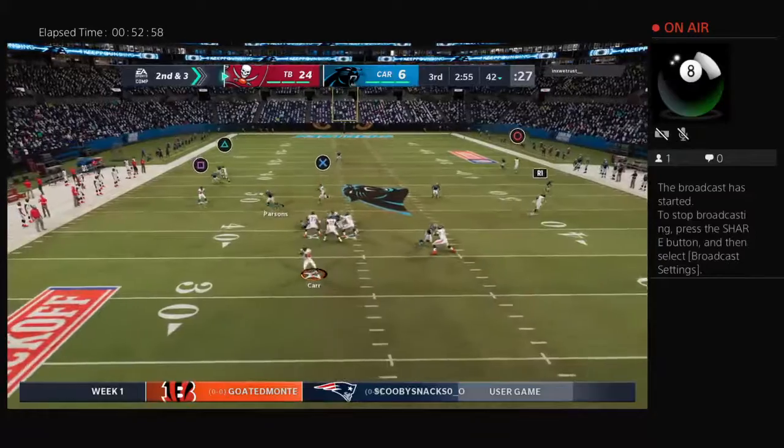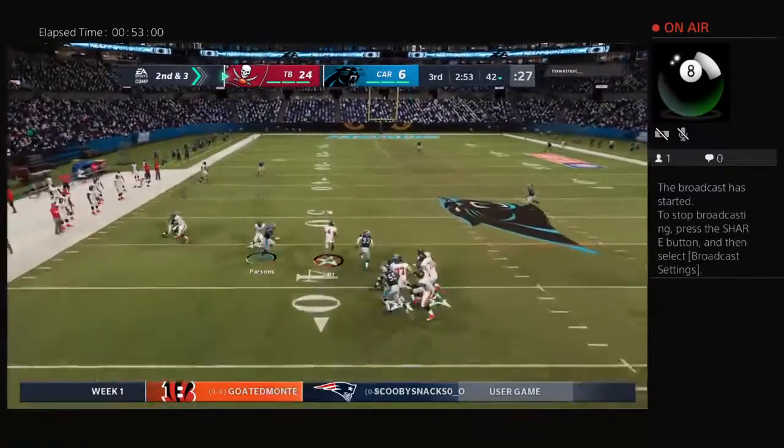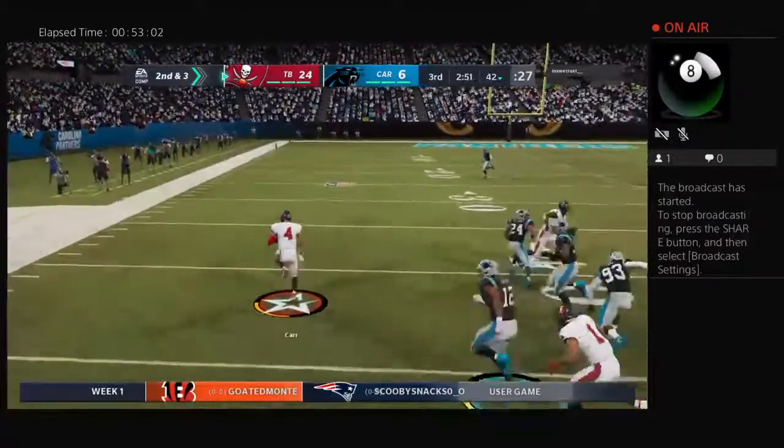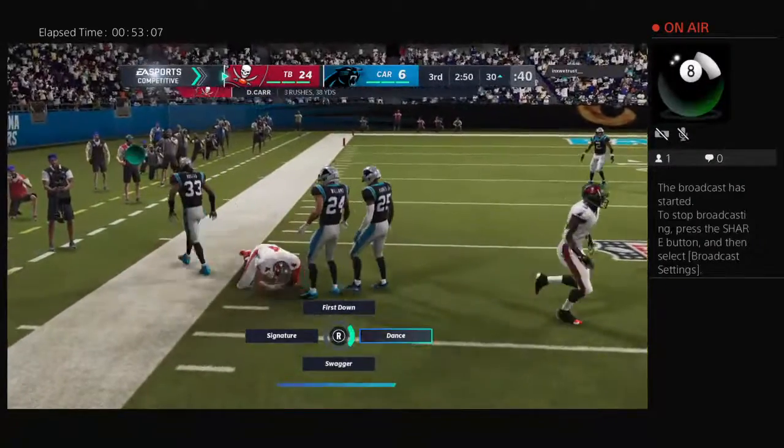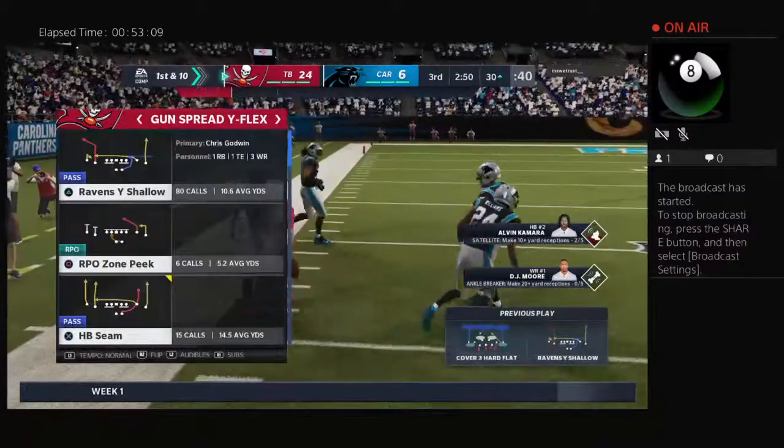From the gun, it's Carr, buying time to his left. He'll run it, and he's got some space here. A gain of 28 yards there and gives him a first down.